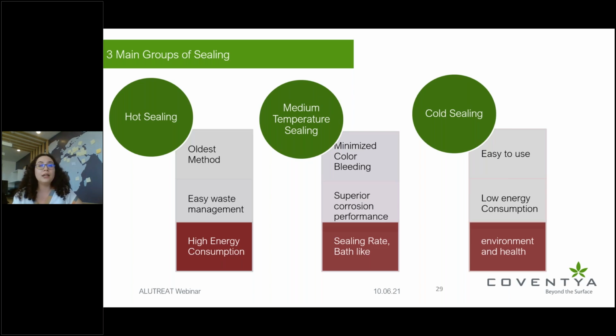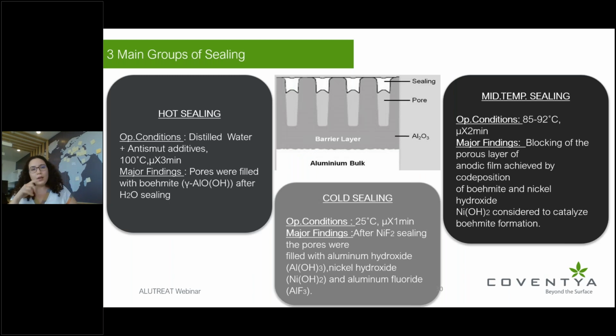And the cold seal is the easiest to use, and the energy consumption is lower than the other two. But again, maybe nickel usage is a problem for your production. So we have to consider the environment and health issues.